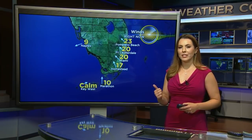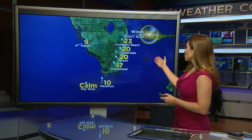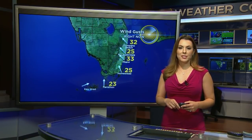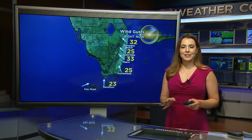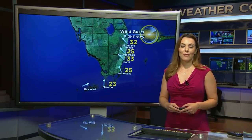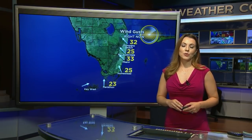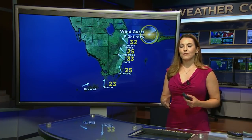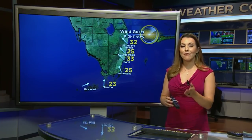And let's talk about the winds, because now that we're talking about a tropical storm, wind speeds are topping 20 to 23 miles per hour from Miami up through Pompano Beach. And look at these wind gusts, over 30 miles per hour at times. As we continue on through the rest of today, at least by tonight to tomorrow morning, these winds will start to subside. But of course, the rain will continue. And then tomorrow, we'll probably see some spotty showers and thunderstorms. So for today, be careful out there.